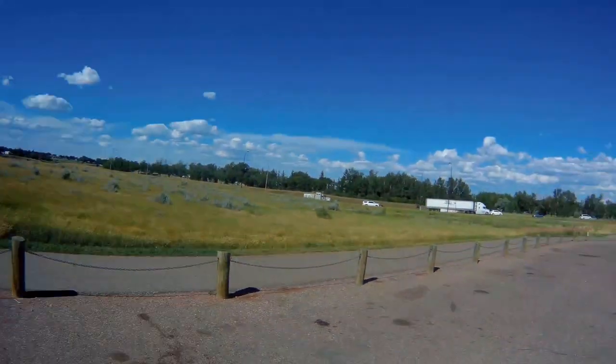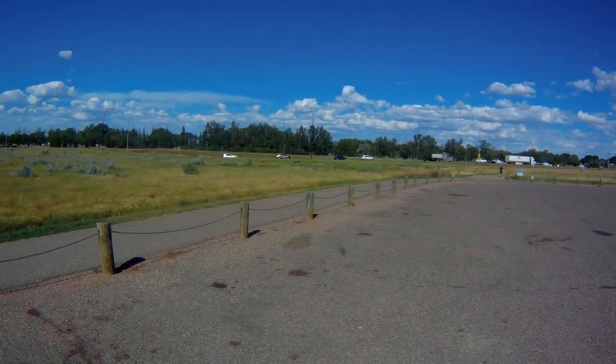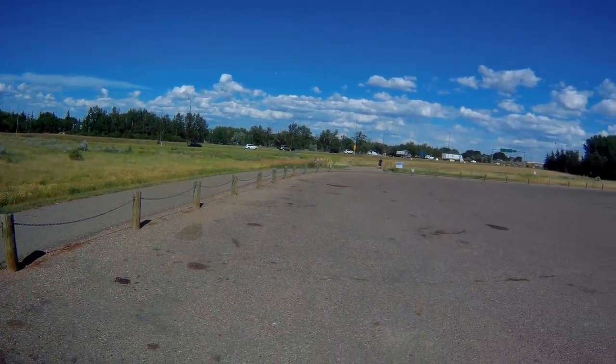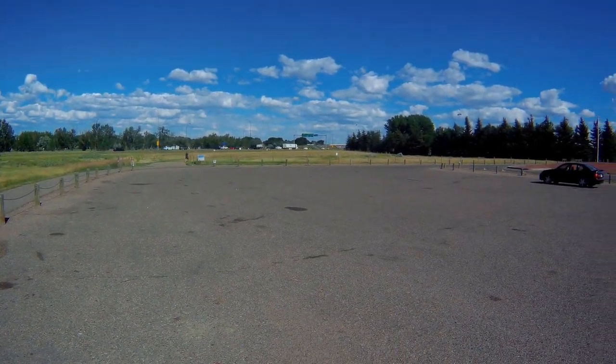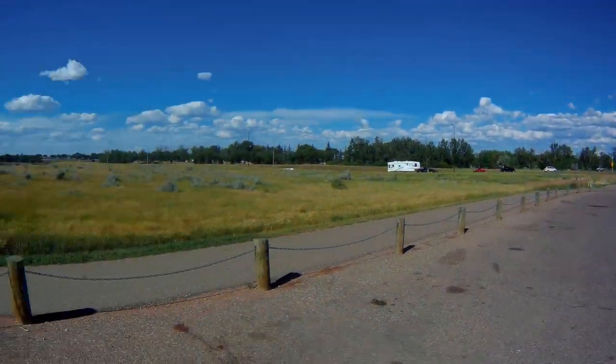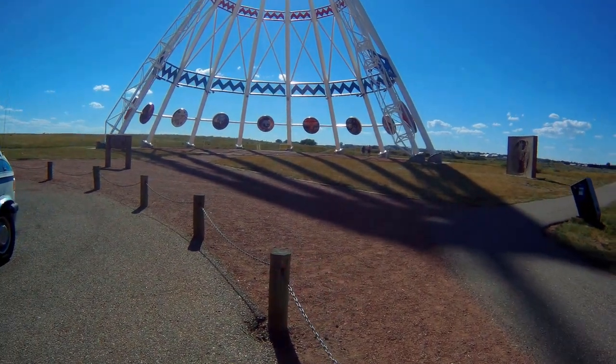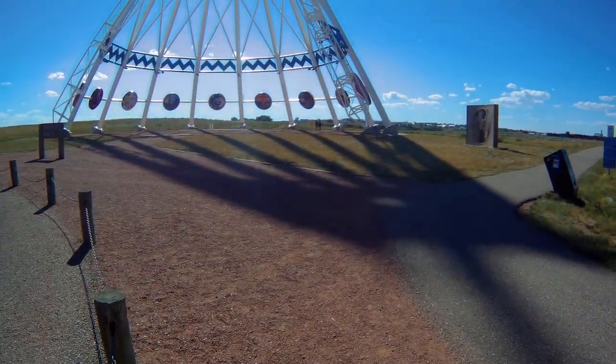Hometown, guys. This is the highway, Number One Highway, right out there. And we're supposed to have the largest teepee in the world here, so I don't know about that, but we'll have a look at it. It's not a traditional teepee, covered with canvas around the outside. It's just steel girders in the shape of a teepee. So here it is right here. And it's got a lot of Indian folk art on it.